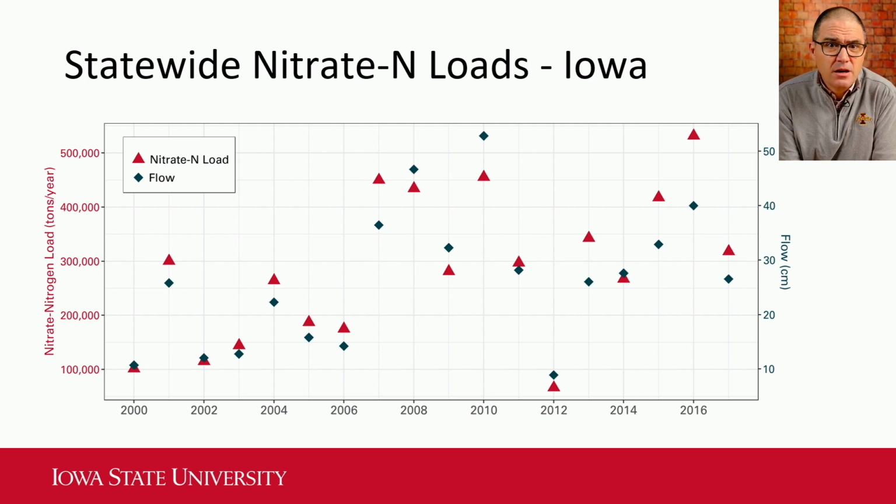And so you'll notice here the triangles in red are the nitrate nitrogen load, and the flow is the blue diamonds. You'll notice that in that 2000 to 2006 period, if you were to draw a line through that, it's a pretty flat line, and it might be somewhere around 175 to 200,000 tons of nitrate nitrogen load leaving the state. If you look at 2007 to 2017 and draw a straight line through that, it would be up closer to 350 to maybe 400,000 tons per year. If we just look at those red triangles, 350,000 as I look at that now.